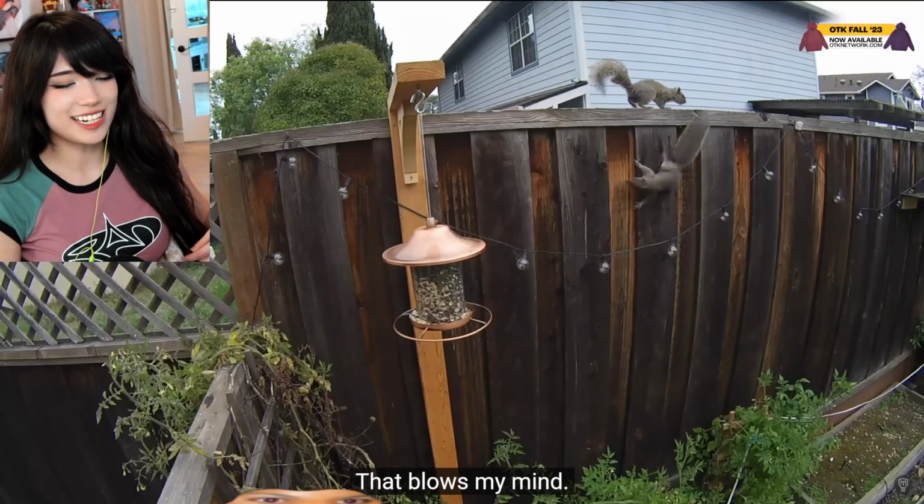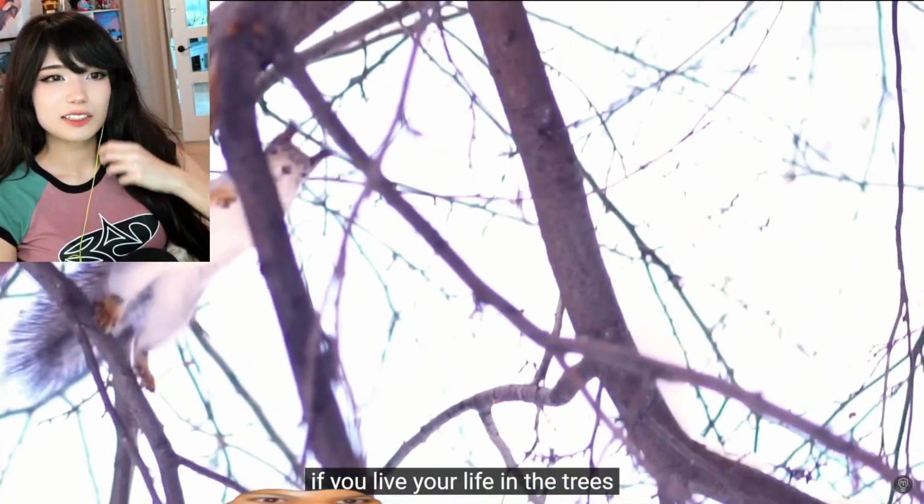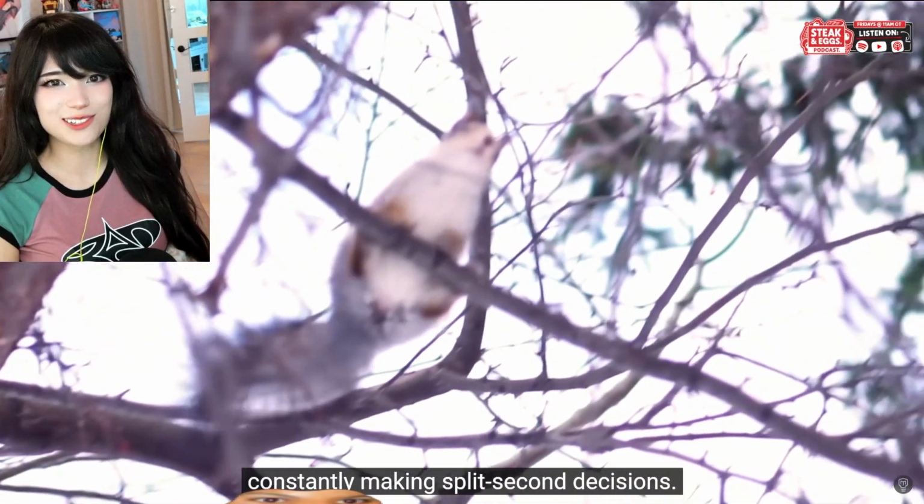That blows my mind. Yes, but if you think about it, it makes sense. These reactions would have evolved to be razor sharp if you live your life in the trees, constantly making split-second decisions. Bro, that's a cute-ass squirrel. Now, besides that.